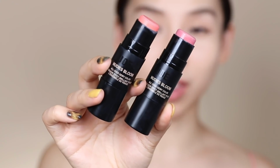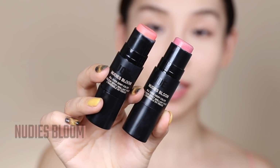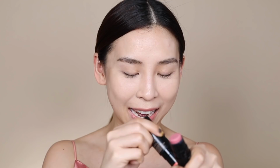Now, when I'm doing a blush on blush look, I like to use these multitasking balms from Nudestix. This one is Cherry Blossom Babe and this one is Tiger Lily Queen. These are really creamy, and I like to just pop it on the back of my hand first, and then I'll apply it onto my cheeks. I'm going to mix the two colors together and start dabbing it on my cheeks.